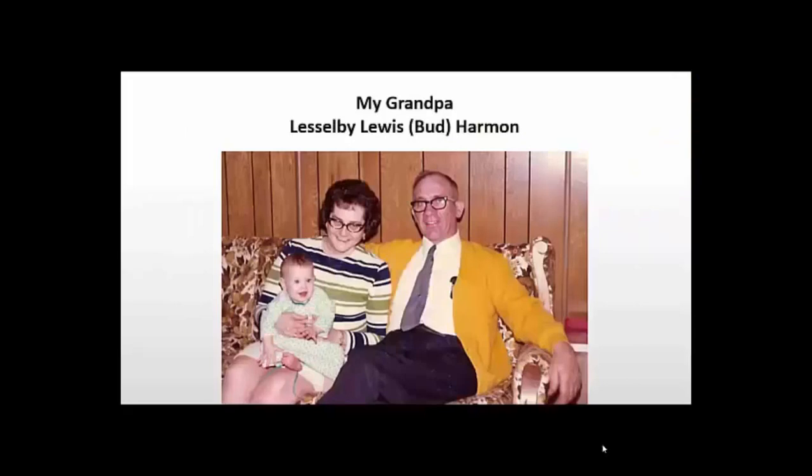Now, this is a picture of my grandma and grandpa. And I would tell you that this is me on my grandma's lap, but it's actually my cousin, but we're almost the exact same age. So this picture was taken back in 1971.